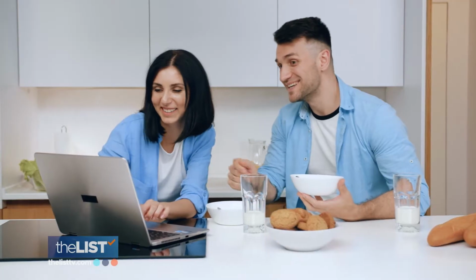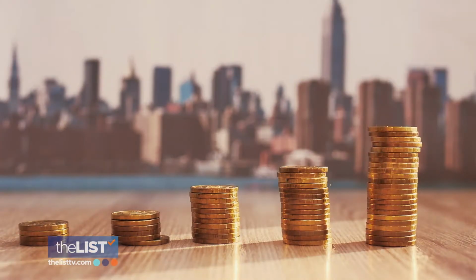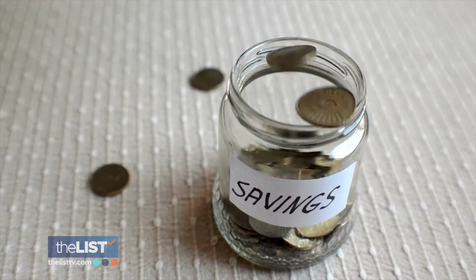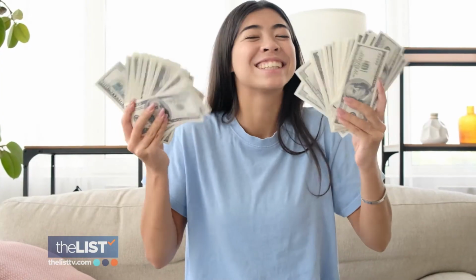Else want to start smiling when they look at their bank statements? Well, apparently there are small steps we can take to start stacking some cash. It might seem like the tiniest thing. You might think, it's only $2, it's only $3. It adds up, and it adds up to a lot. So you take small steps in order to get where you want to go.